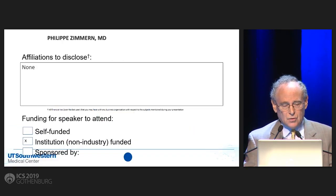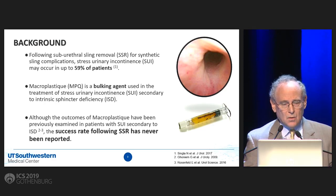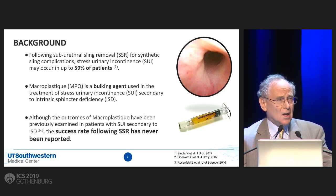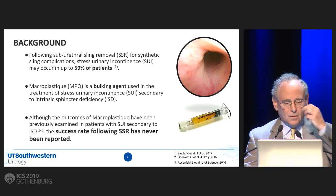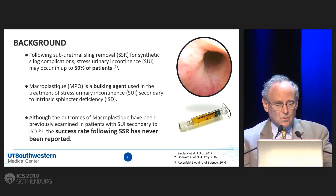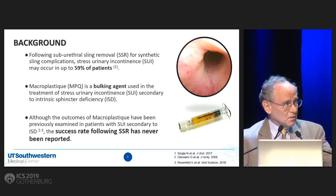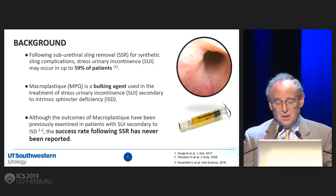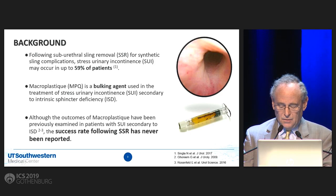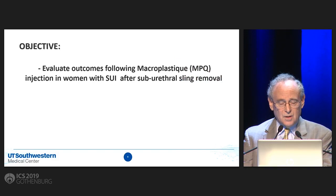I have no disclosures. So as some of you may know from prior work that we've published and others, about 60% of patients will have stress incontinence to some degree after sling removal. And macroplastic has been around for a long time. It was first described in 1991. It's been used for the treatment of stress incontinence secondary to intrinsic sphincter deficiency, not so much for hypermobility. And the outcomes have been examined in some papers, but very little has been written about after sling removal. So this is the goal of this work, to present our experience with this injectable agent.